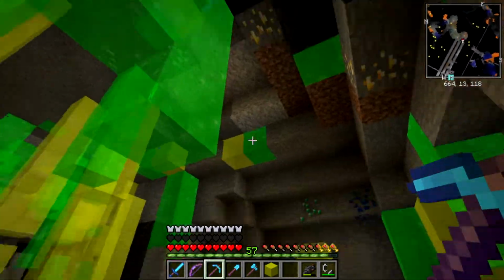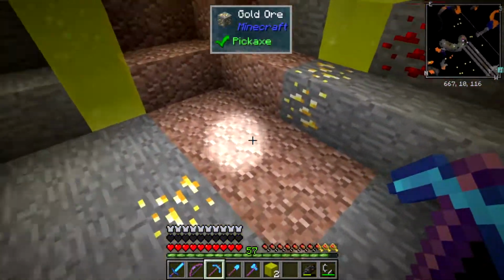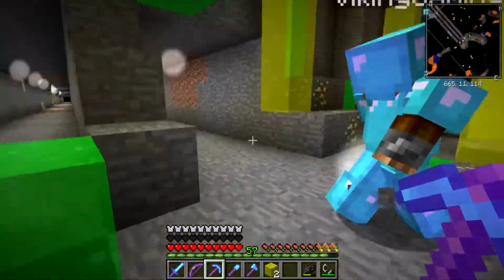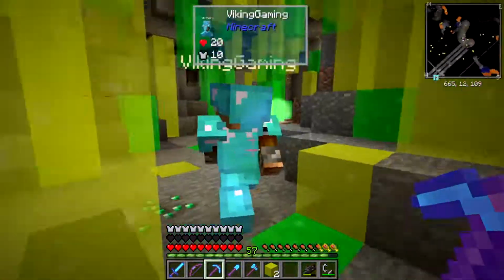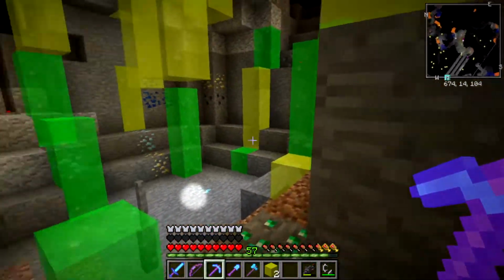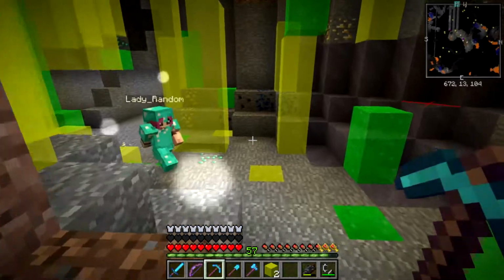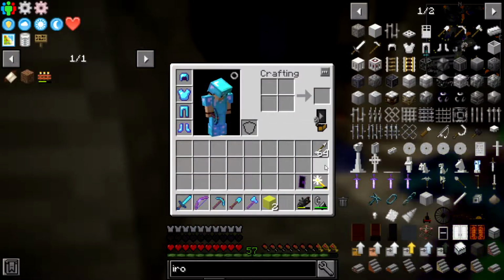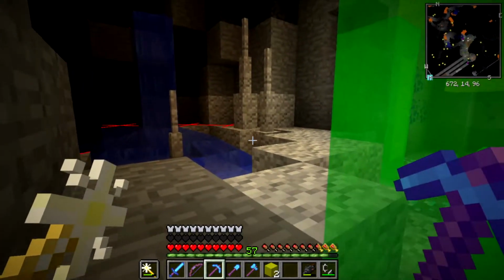Crystal caves! Yes, there's diamonds, there's gold, there's emeralds, there's all this crystal stuff that Dari can make pretty things out of. I'm guaranteed she will make something good out of it. I lit up as much as I could. Let me get my wand out. Hang on.